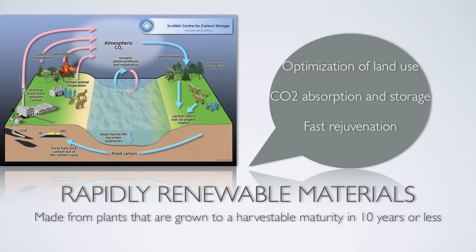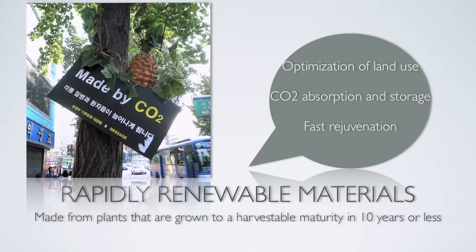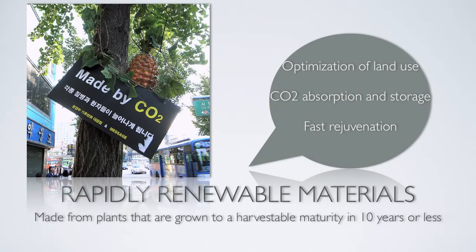Another benefit to rapidly renewable materials is the CO2 absorption that takes place while the plant is growing. After harvesting, the carbon remains sequestered in the material in a stable state while performing its function in the building structure. In this way, rapidly renewable materials provide a clever method to sink, transport, and safely store carbon, often for long periods of time. An additional gain is realized when harvested products rejuvenate faster than non-rapidly renewable resources.